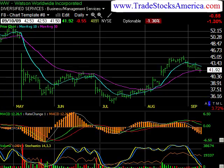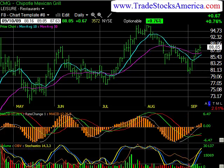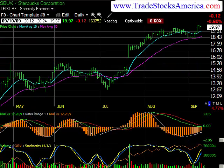Here's WW, which was a short swing originally posted. I think this is going to be an intermediate-term trade that's going to last for a longer period of time. Here's WCRX, another short position, second helping on this one here. Here's CMG rebounding really nicely off of this V bottom. It looks like we're going to continue to see this, so just let this keep moving up until it starts turning over. Starbucks still looking good.